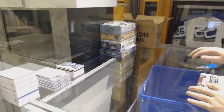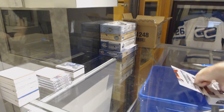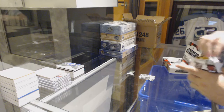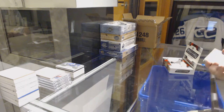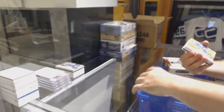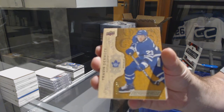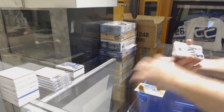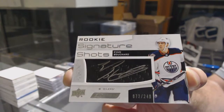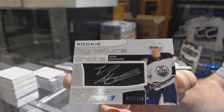What would you guys say is the best subset they did in Engrained? If you could only pick one, what would be the best subset in Engrained? For the Capitals, Alex Ovechkin. For the Maple Leafs, /299, Travis Dermott. For the Oilers, Signature Shots /249, Evan Bouchard. We've done well in the Signature Shots.